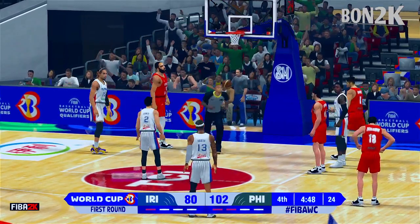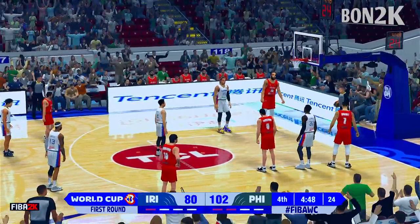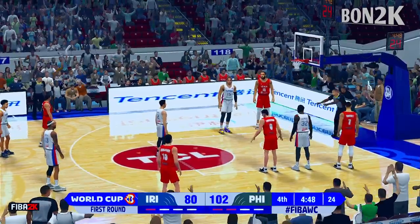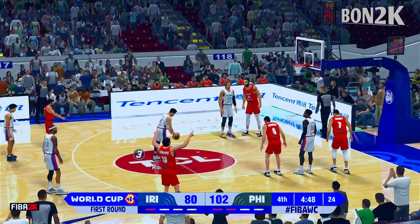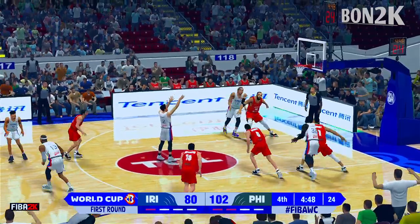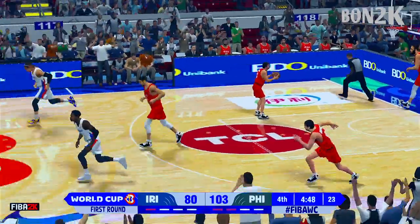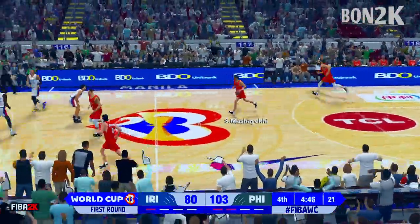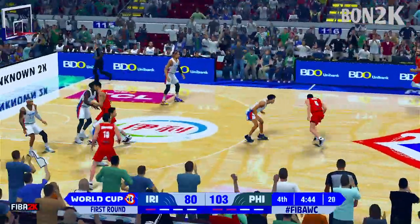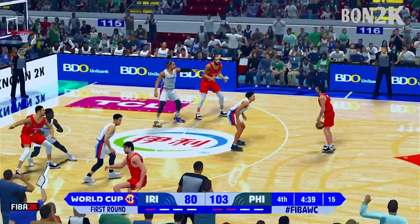First one falls. That's also good, so he hits both free throws. Gone 8 of 11 from the field in the final period. Great shooting down the stretch.